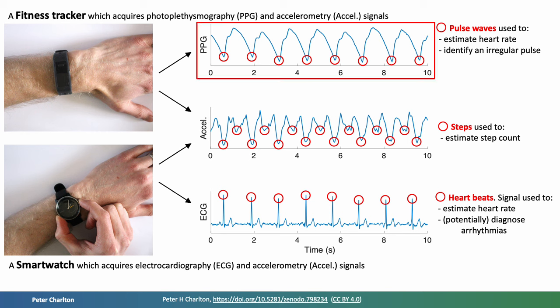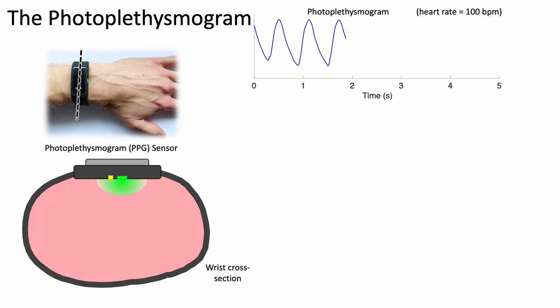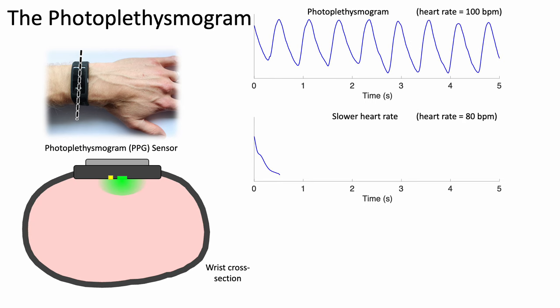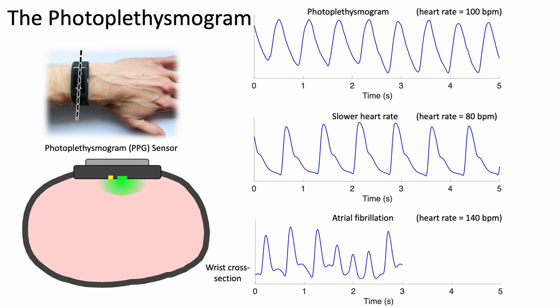Just to look in a bit more detail at the PPG signal. Here we have a wrist-worn PPG sensor, and taking a cross-section through the wrist, we can see how the sensor works. It shines a light onto the skin, and the amount of light reflected back is measured by a photodiode. This produces a time-varying signal, a photoplethysmogram, with a pulse wave for each heartbeat. They're shown for 100 beats per minute, and here shown at 80 beats per minute. And finally, here's an example collected during atrial fibrillation, where both the interbeat intervals and the pulse wave amplitudes vary from one beat to the next.